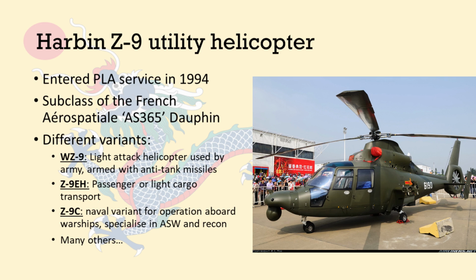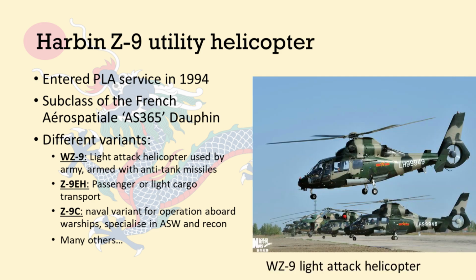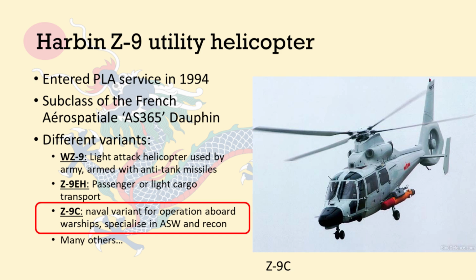The Z-9 formally entered service in the Chinese PLA in 1994. There are several variants used for different roles. The WZ-9 is a light attack helicopter serving in the ground forces, equipped with anti-tank missiles and night fighting technology. The Z-9EH is a light passenger transport or cargo transport. We are interested in the Z-9C, the naval version intended for operation on warships.